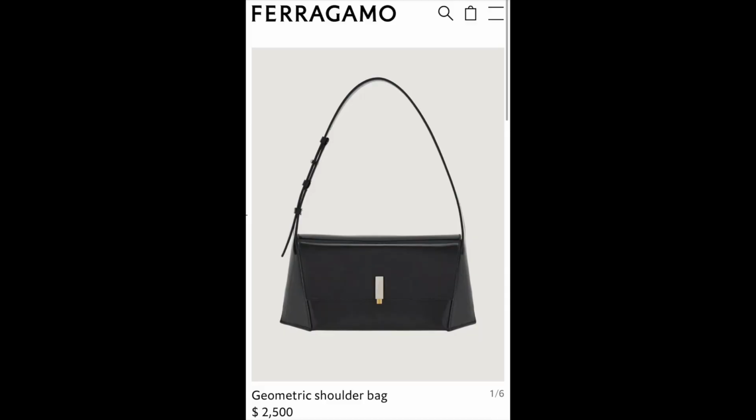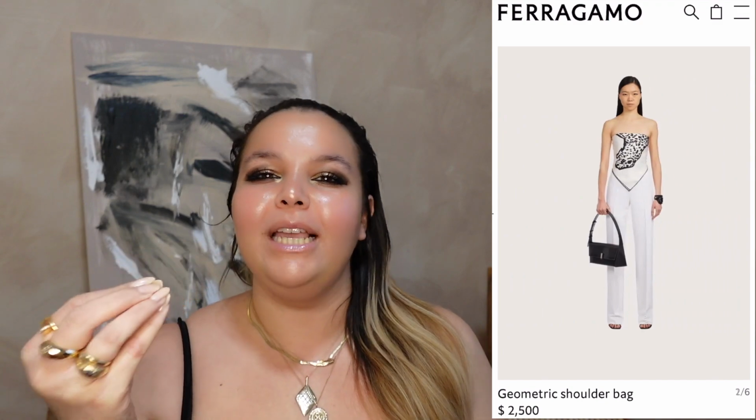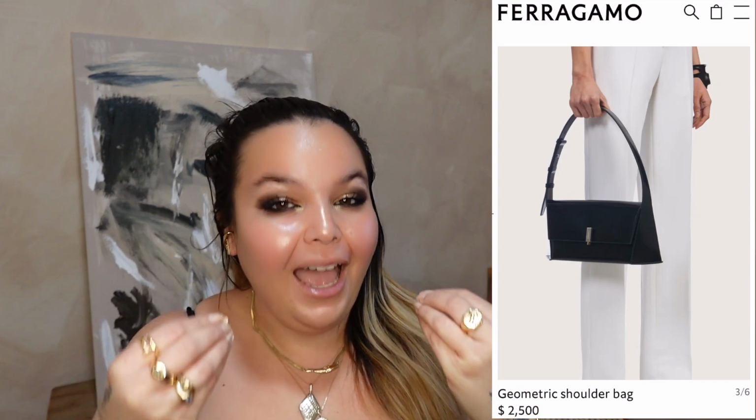For my first pick, from none other than Ferragamo, this is the geometric shoulder bag. Love, okay? Everybody's talking about the Wanda, which I really love. I've actually found the vintage reference of that, and I think Maximilian Davis completely reimagined, re-envisioned the current Wanda in such a beautiful way.